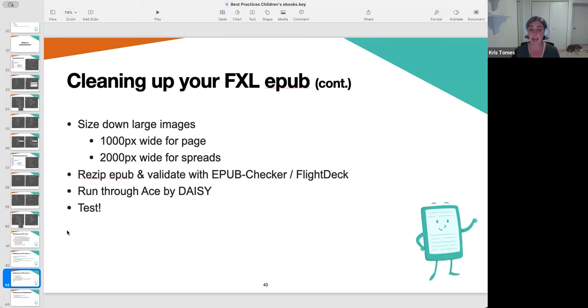And then lastly, test. You've made your ebook, yes, but you want to test it with assistive technologies as well, in addition to a variety of devices and viewing options to make sure it's working for all readers.